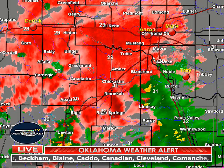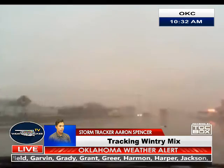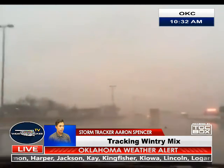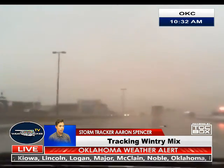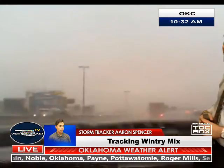Freezing drizzle or freezing rain, both bad, but hopefully we can get some of this heavier freezing rain on out of here. So that's the radar update. Let's go back to Aaron's video here. And Aaron, we're just taking it all minute by minute and second by second, as we have really over the last 3 days with winter weather coverage here on Oklahoma Weather Tracker TV. This is essentially what you have to do on days like today.